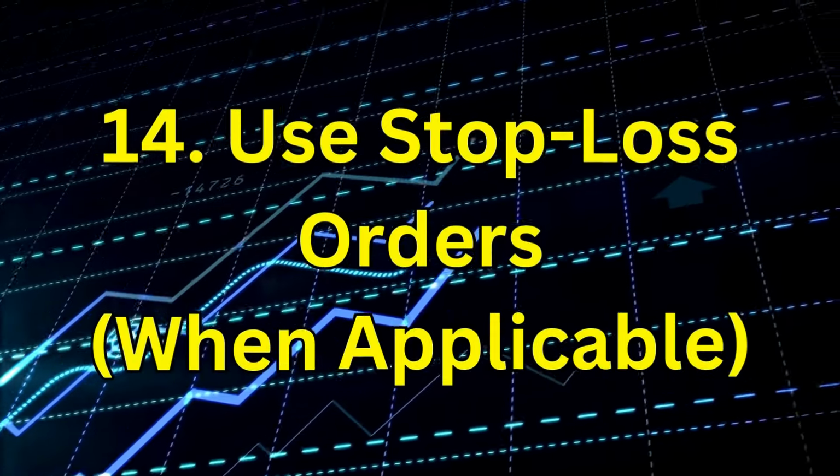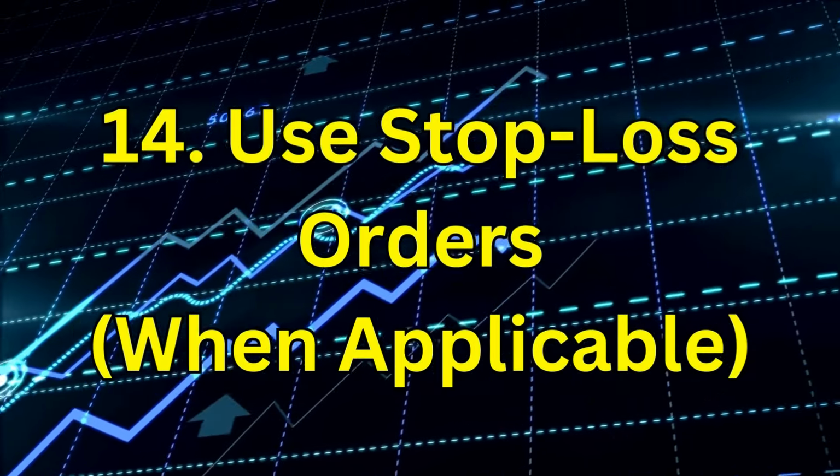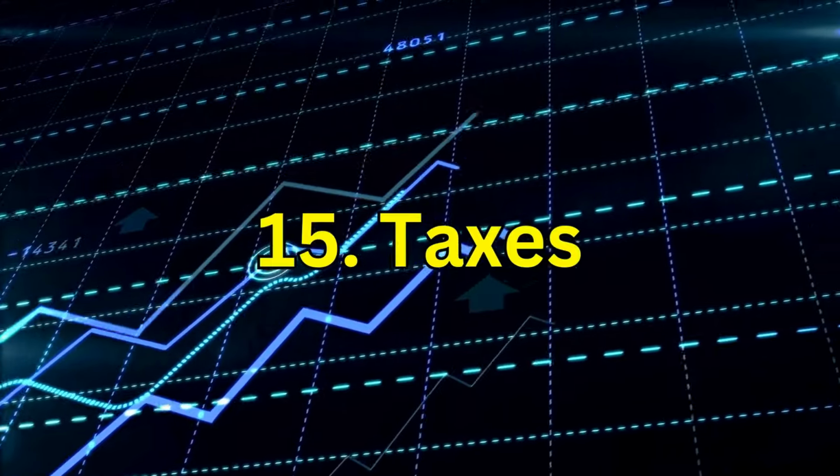A technique you should know about is called a stop loss order, where you automatically sell a stock if it drops to a certain price, protecting your investments from severe losses. It's particularly useful for locking in profits when a stock price has risen significantly but might be due for a pullback. And last, and this one's also very important, you need to understand the tax implications.